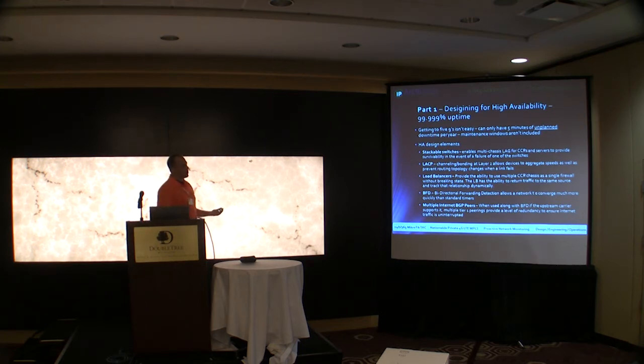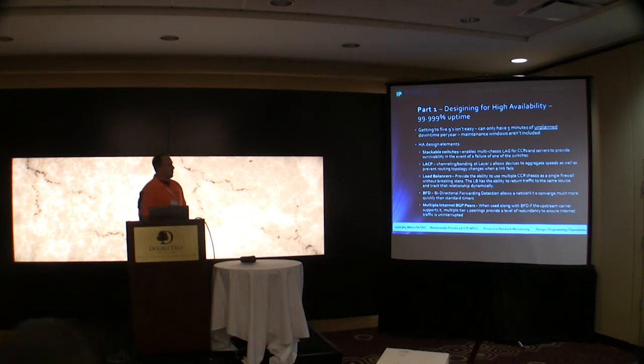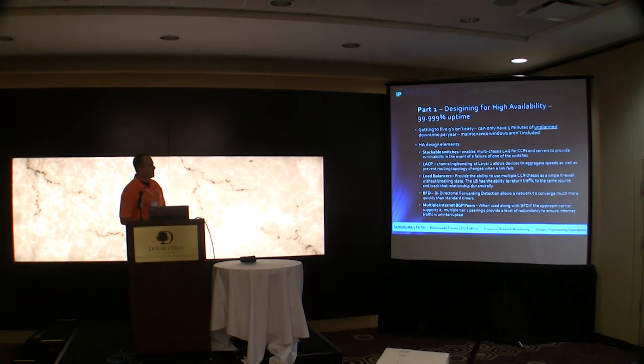And maintenance windows aren't included. If you plan a maintenance window and you say, I'm going to do this on the network at this time, they don't include it in that number, or you probably never get to 5 nines. But in the HA design elements that we would point out for this, we use stackable switches, as we talked about, because we want to use that multi-chassis link aggregation to provide survivability in case you lose one of the switches. So the nice thing about this design is, if you lose any single hardware component, you haven't lost anything. You probably haven't even dropped a packet at this point.